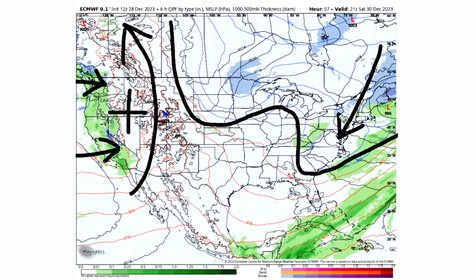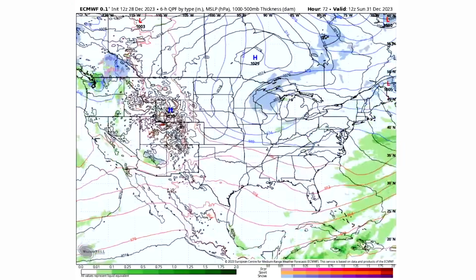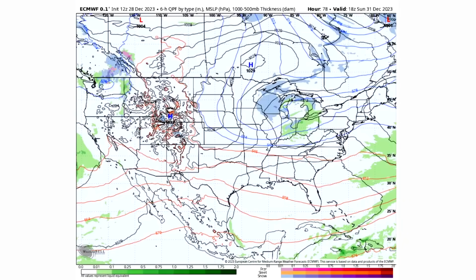So minor trough here, and then very severe trough trying to move in here from the north. So we're going to put a positive, and it's a little confusing, a positive next to the stronger one, negative next to the weaker one. So that positive one has a lot more energy with it, and it's going to really get ramped up here as we reach the very final day of 2023. I can't believe I'm saying that, but here on the 31st, it's going to be Sunday, final day of 2023.